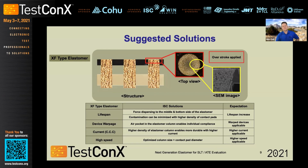Okay. What is the material used to house the elastomers, and can you do cutouts on the top side to accommodate components on the bottom of the DUT? Yeah, it's a great question.